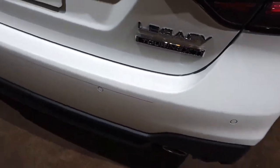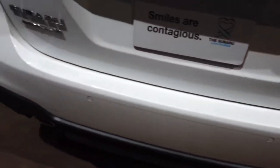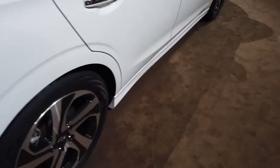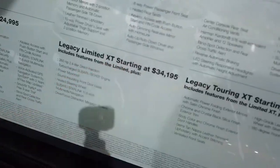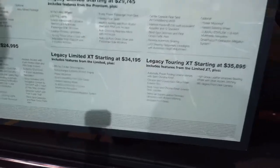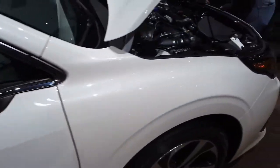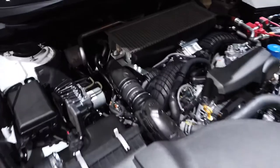And so this is the Legacy Touring XT. And now it's a turbo. Pretty nice. Legacy Limited XT starting at 34,195. So this is loaded for 35,000. Up, 2020 Legacy. Now with a turbo.